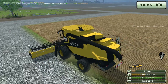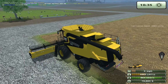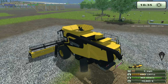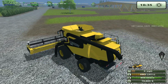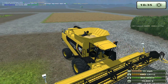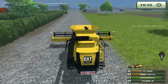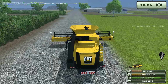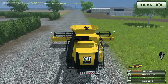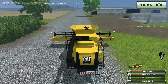Gonna be 49.63. Let's turn that off. Okay, so 49.63 is what we got in barley, untended. All we did was plow it. The only thing we did with that field was plow. Well, and cultivate, obviously. 49.63.